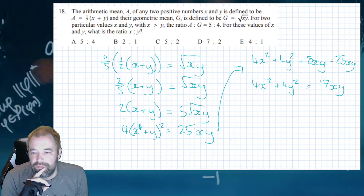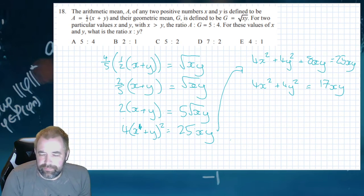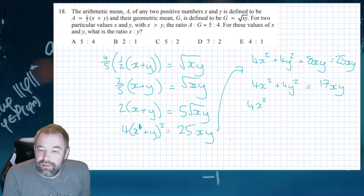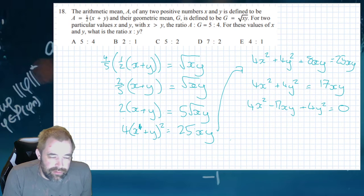What is the ratio of x to y? Oh, you can factorise that, can you? Oh, yes, of course you can. So we've got 4x squared. I think it's going to be 5 over 2 because of all the 5s and 2s you had earlier, but 4x squared take 17xy plus 4y squared is 0, not 5/2. All right, I'm going to pass. I'm going to say I can't do this one.